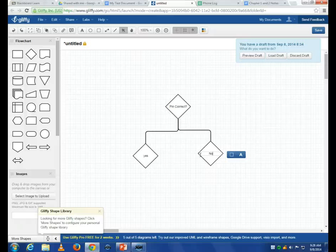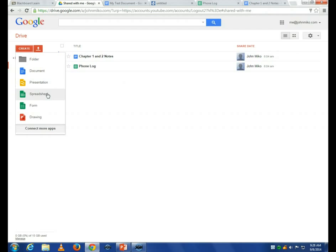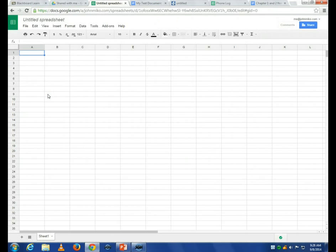Any questions on that? The other thing I want to show you, if we go back to my drive, let's create, instead of a document, let's create a spreadsheet. Okay, and this is like Excel. But the other thing that Google has, kind of an advantage over Excel, you can kind of do this in Excel, is Google is first and foremost what kind of company? They're a search company, right?